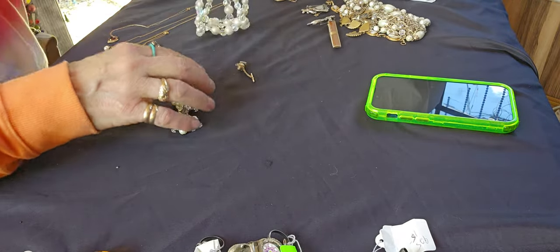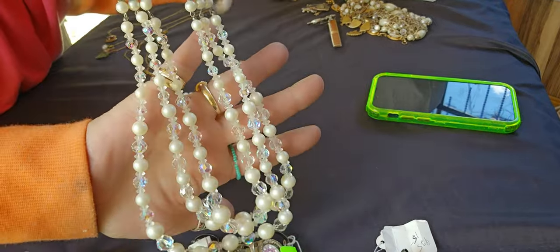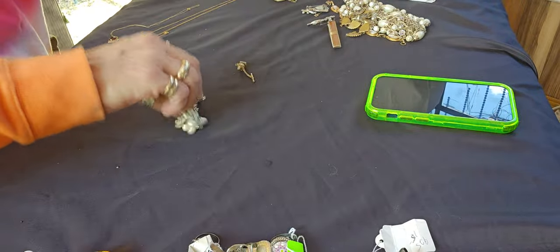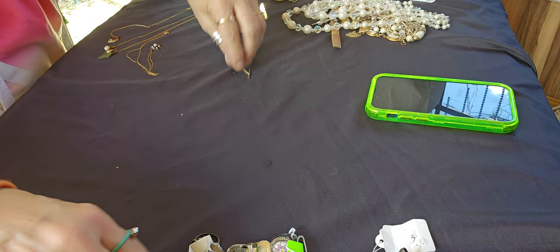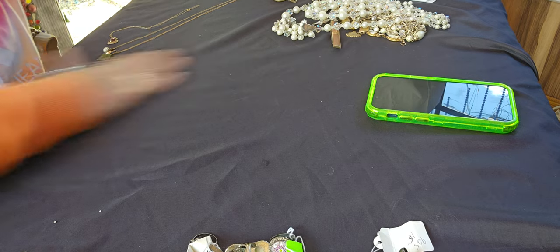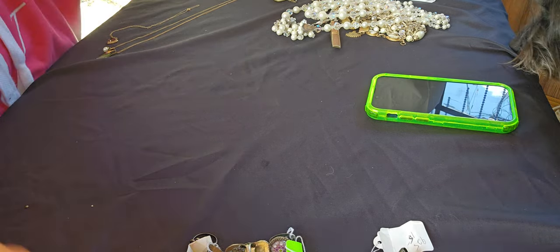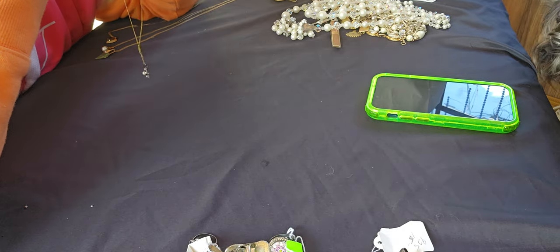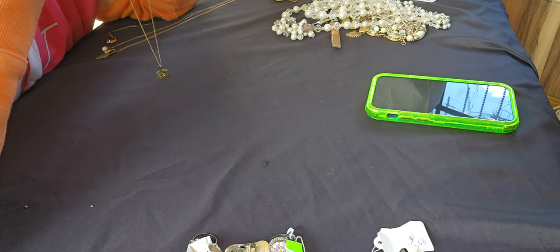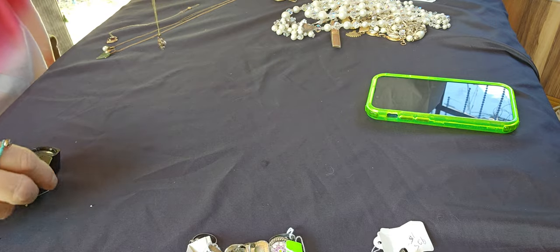And then there's this set here, which is crystal and faux pearl. Vintage set with the earrings. A little tie tack. And then we had, what is this one again? 14 or, where's my loop? This one is, this is 12 karat. Gold filled, this one.